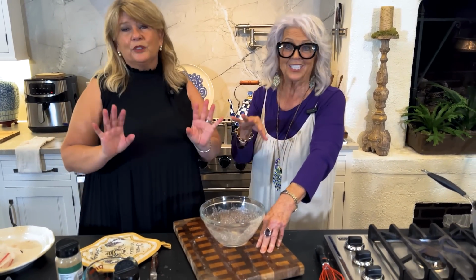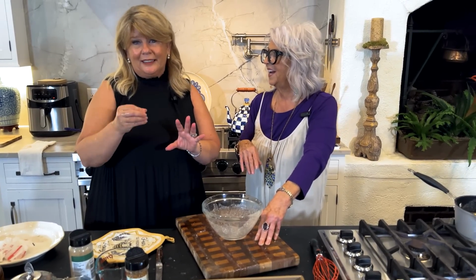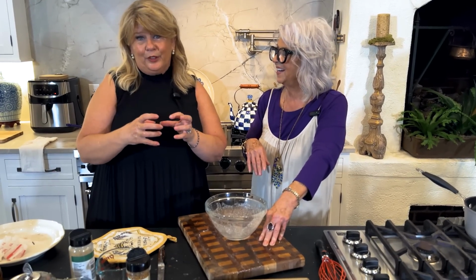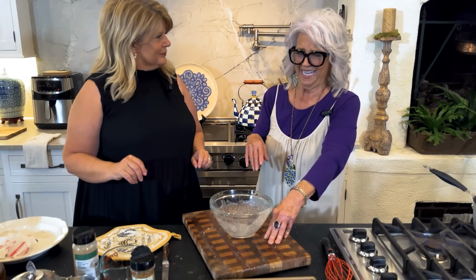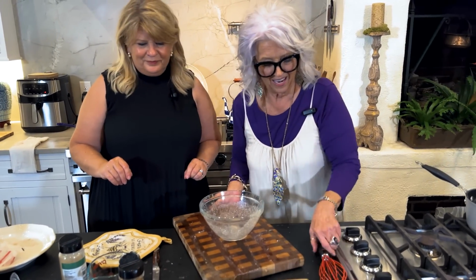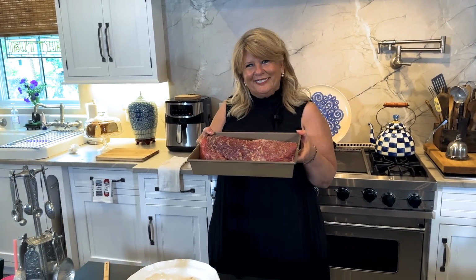Delicious. And it's really awesome when you serve it because it has a beautiful pink around the white lobster. We'll put a little bit more sauce on top, and we're good to go. Yes. I like the way the girl thinks. Now we're going to go to the oven.